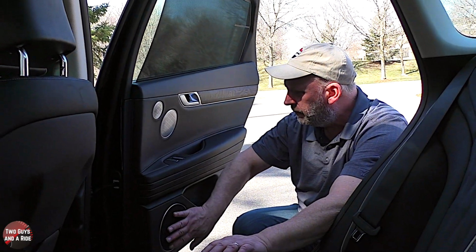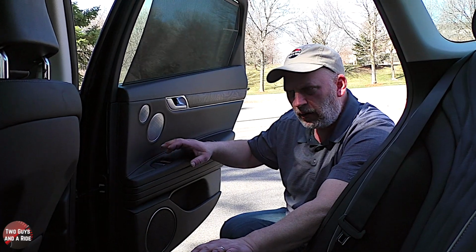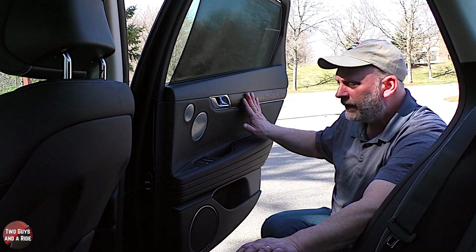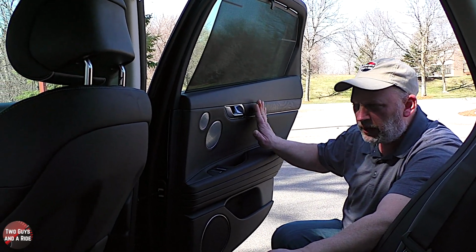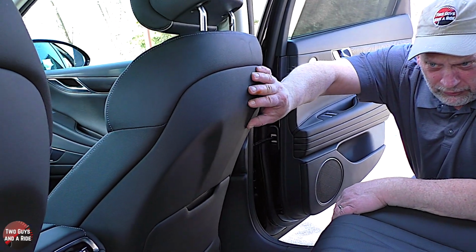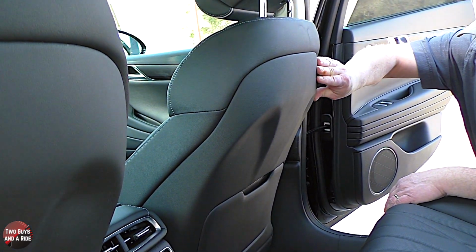Okay, in the second row, you get the same nice treatment that you do in the front row. You've got 3 of your speakers here. You've got your auto up and down window switch here, your lock switch. You got storage down here. You got the same matted wood trim right here. As far as the back of the seats go, these are hard, much stiffer plastic, almost hard.